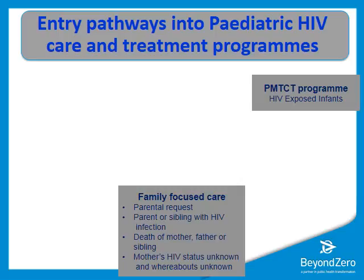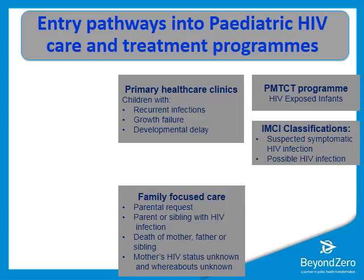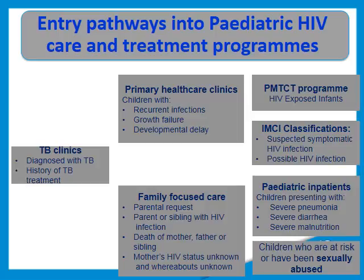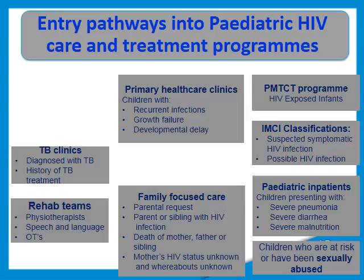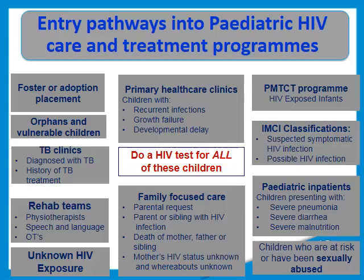PMTCT, we're getting better and better at testing all our exposed infants, but also if there's any request or if we have got families, complicated families, death of the mother and father, those all qualify for HIV testing. Our primary healthcare clinic should be having a high level of suspicion. IMCI is very clear about what type of symptoms we should look for. And for doctors in our pediatric inpatients, in our TB clinics, our children we see with abuse, and also for our rehab teams, we all need to be aware of provider-initiated counseling and testing. Very important for our foster children and our orphans. And we therefore have to almost ask ourselves the question, is there a reason why this child does not qualify for an HIV test?